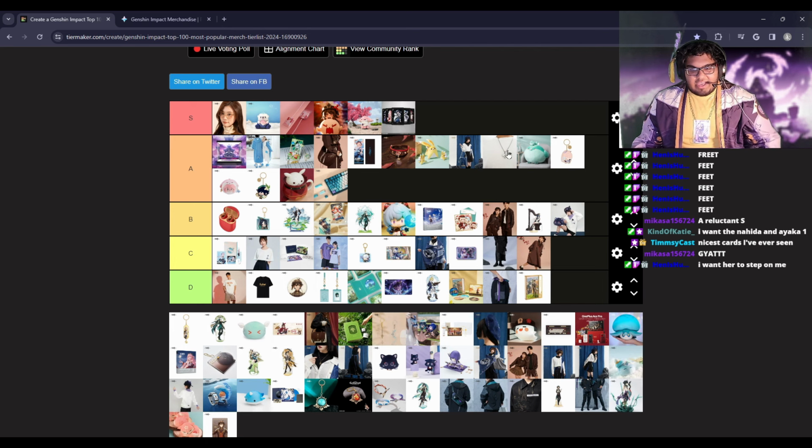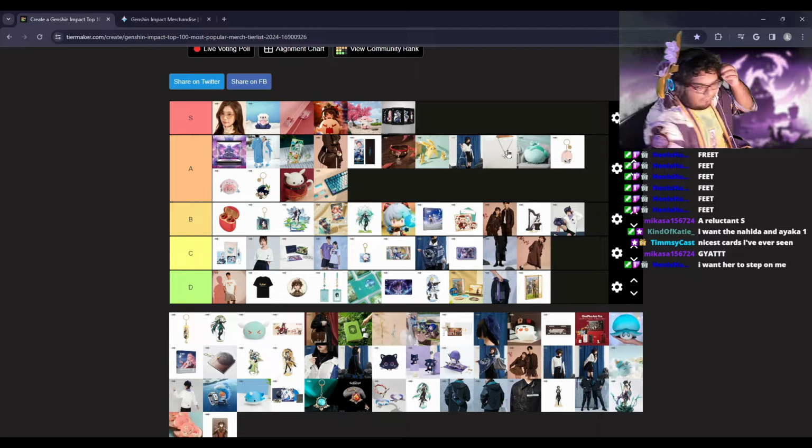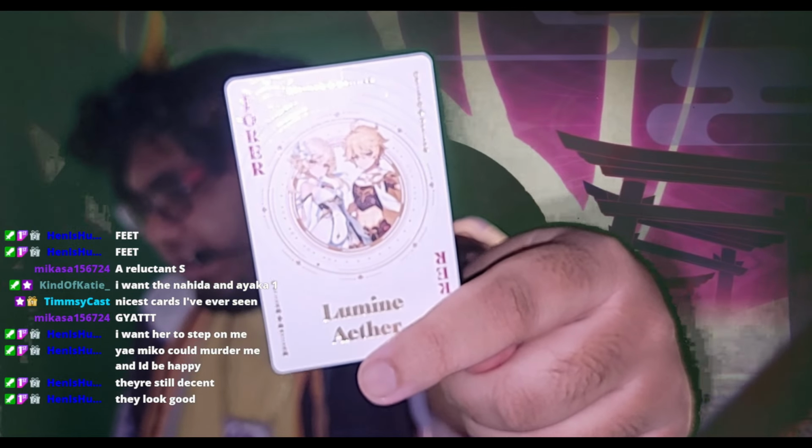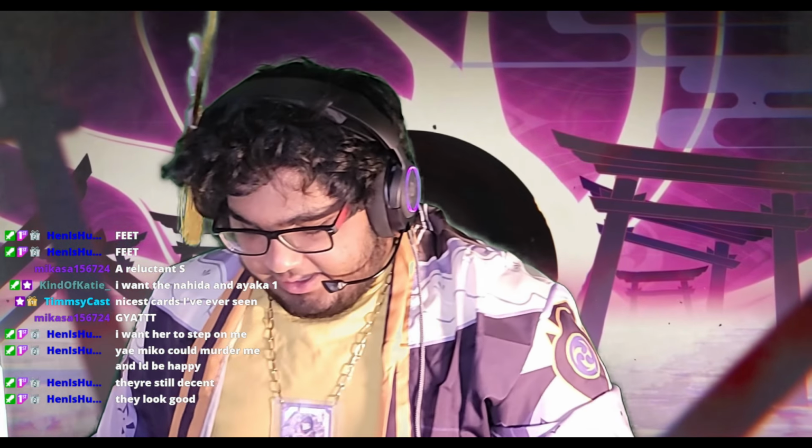And you know what? I actually have some. Hold on. Let me show you the ones that I have. Look at how basic the ones that I have are, alright? Look at how basic that is compared to what we just saw. Look at just Lumine and Aether standing there. Nothing too fancy. Like, it's mid.